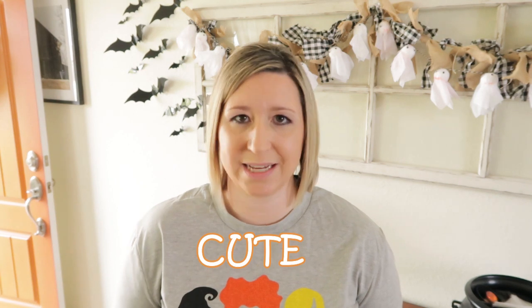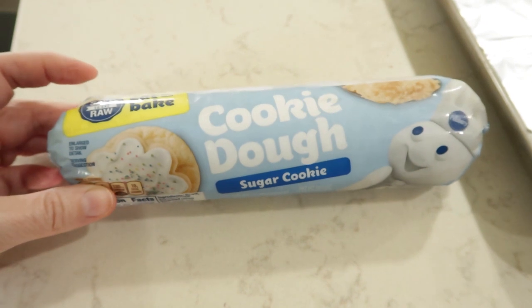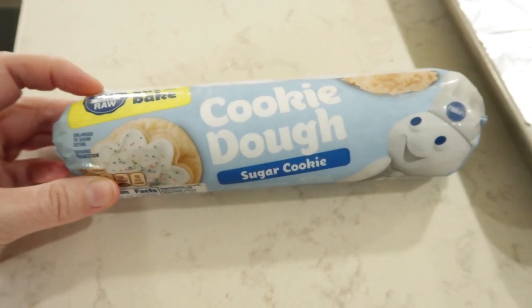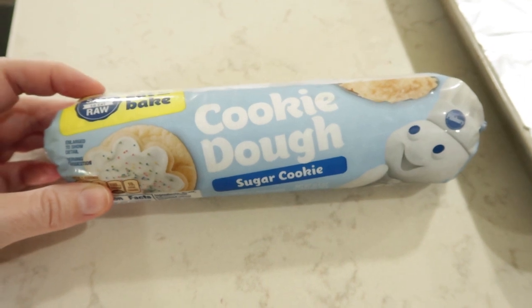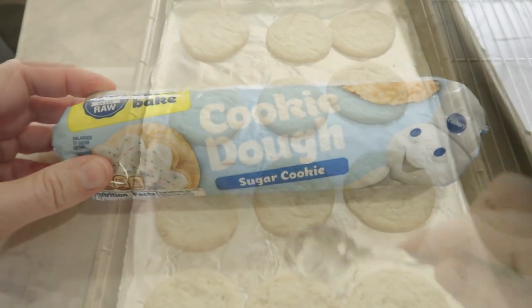I cannot wrap up the day without dessert. I am going to be making the cutest spider cookies. These are perfect for any Halloween party that you have to go to this month. Let me show you how to make these. I am going to make sugar cookie dough according to package directions. Now you can also make your own cookie dough, or you can use peanut butter cookie dough.